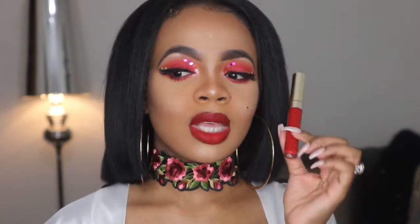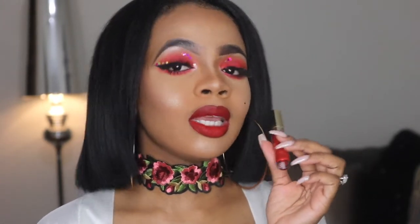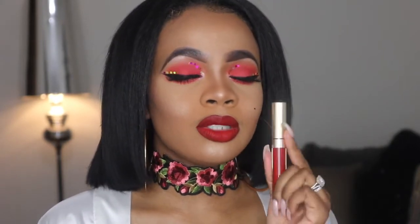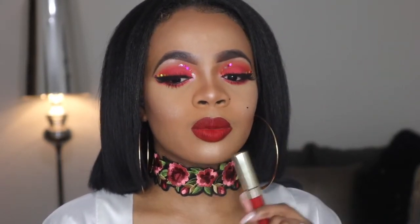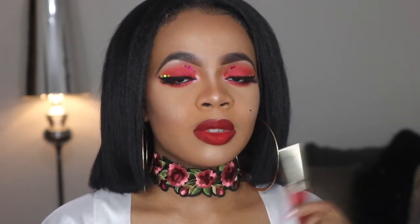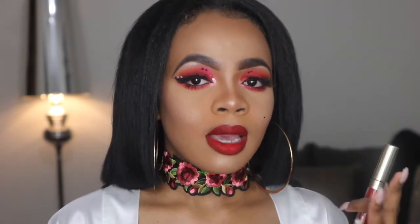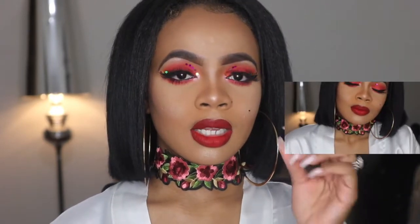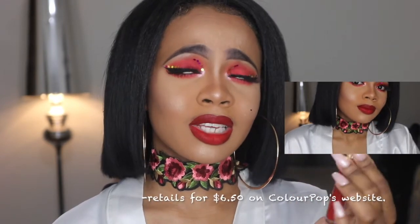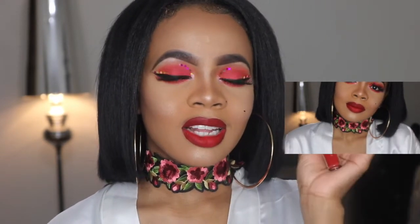I didn't do that today because I'm not really going anywhere. I just did this look for filming purposes, but this is the red lip. This is what it looks like on my lips and I absolutely love it. Now, I do want to point out that I did line my lips with a dark brown liner, which is why the outer edges of my lips are a little bit darker. So yeah, this is what it looks like. And again, this is I Love Sarai and ColourPop's Arriba red lipstick.